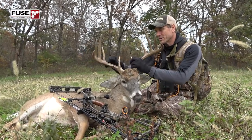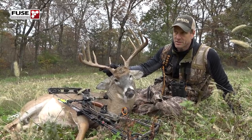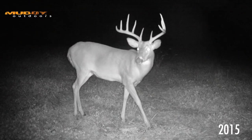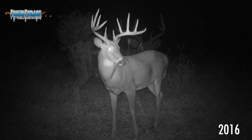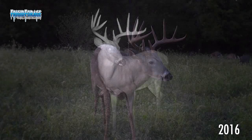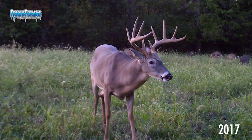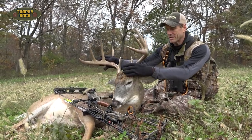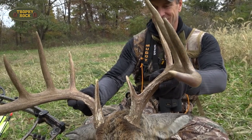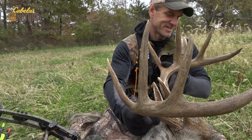I don't know how old this deer really is. I pulled up pictures from, I think, 2015, 16, and 17 on this buck. And he was about the same size every year. So he had to have been at least 3 years old in 15, which makes him at least 5 now. And my guess is that he's probably 6 years old. But either way, he's going home in the back of the truck with me today. That's cool.